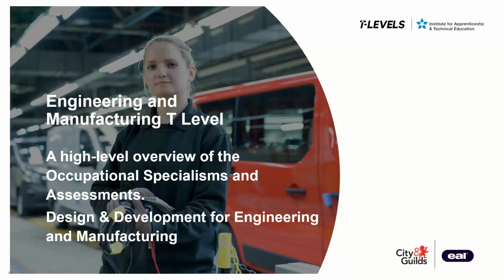We will also be taking you through a walkthrough of how to find these resources as well. So a fun-packed afternoon regarding this type of specialism for this area.